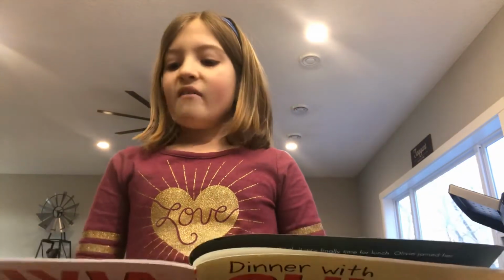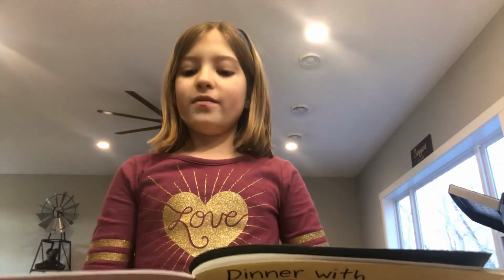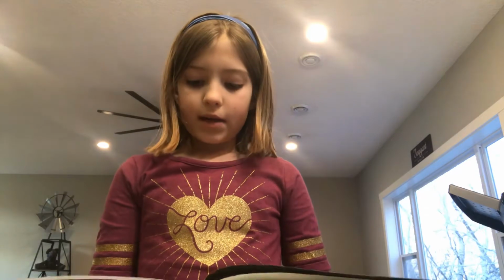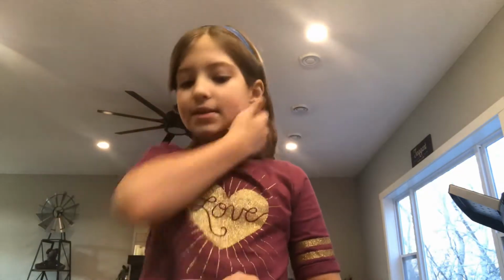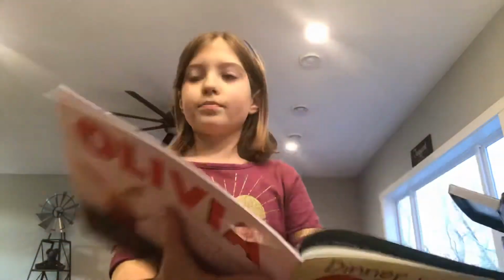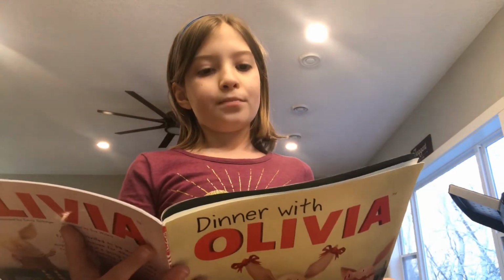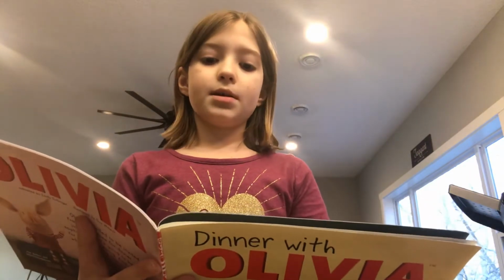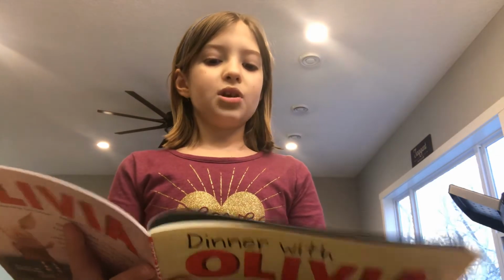Look at this, Francine said proudly as she took her utensil out of the box. Wow, Olivia and Julian said at the same time. Cool spoon, said Julian. Cool fork, said Olivia. It's both. It's a spork, said Francine. Olivia and Julian were amazed. Francine dug the spork into her bento box and pulled out a Brussels sprout. This is a Brussels sprout. It's from Belgium, in Europe.